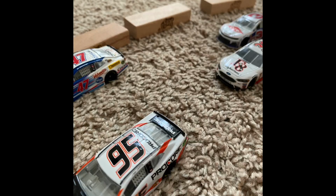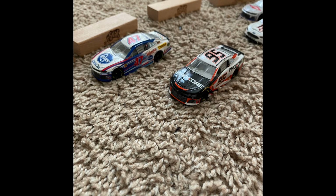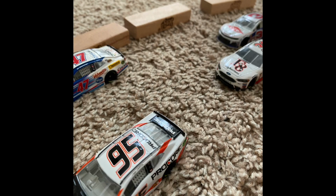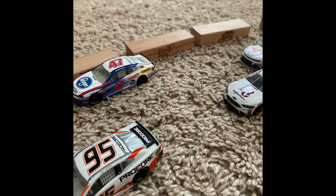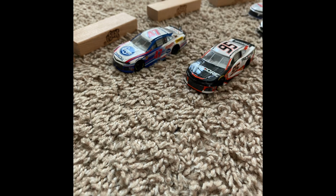Busch nearing lap traffic, car on the wall, and that looks like a right front tire blown for A.J. Allmendinger, who has not had a good start to his season. Let's take a look at what happened to Allmendinger. Yeah, the right front goes out, and he goes hard into the outside wall in turn 3, right around where Paul Menard went around earlier. And that will most likely end the day for A.J. Allmendinger.